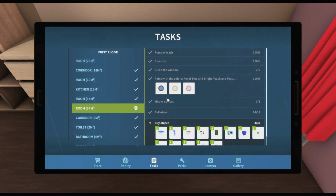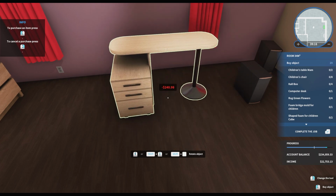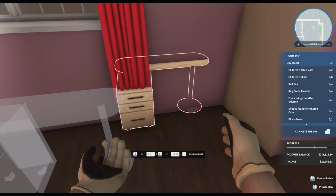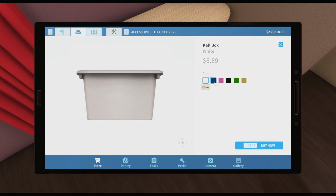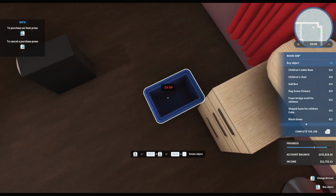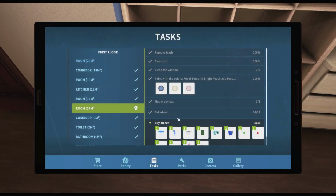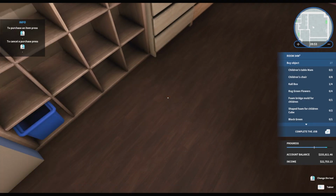All right, next ones are computer desk, really? Let's put the computer over here for now. But do we get a computer? Nope. We don't get a computer for the computer desk. All right, what is this? A box. How many of these boxes do we need? 4, okay. Let's make a blue one. A red one. Nope, not that one. Oop, not that button.